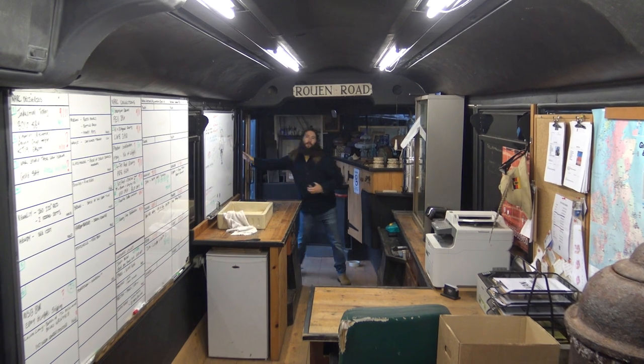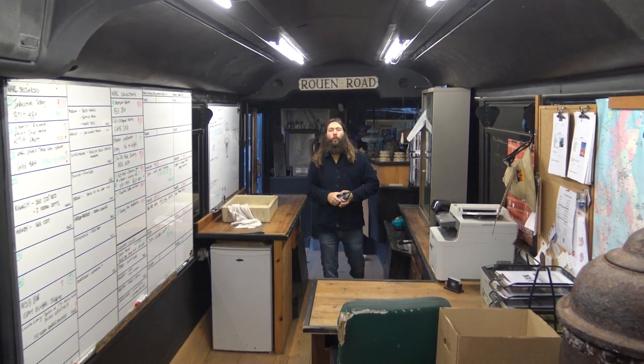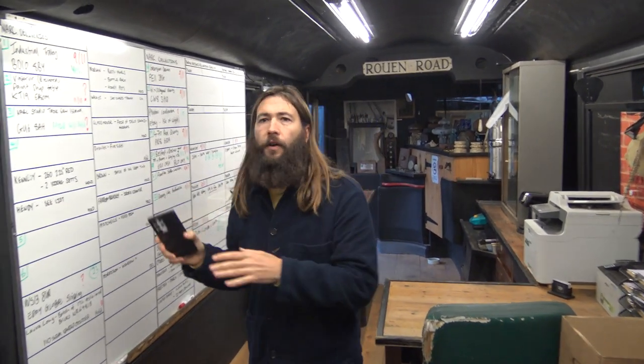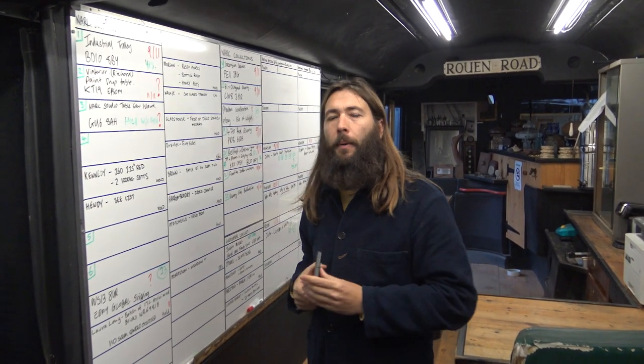So the boys are getting loaded. We've got maybe 70% of the tables for Yalm on the first load, and then we're going to come back for a top up straight after.